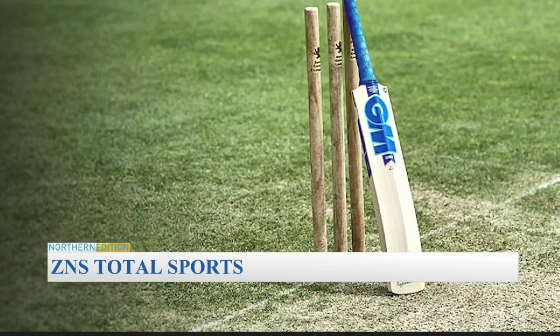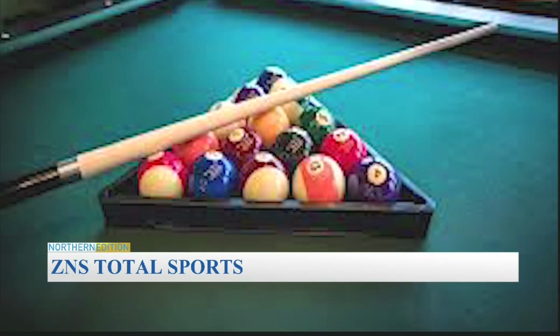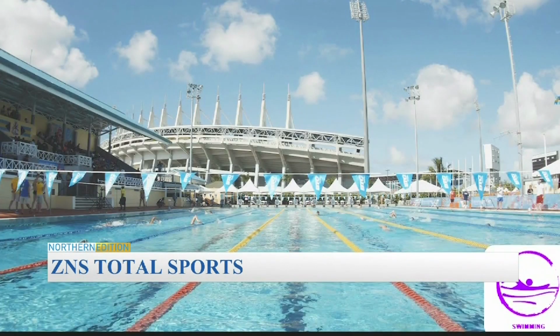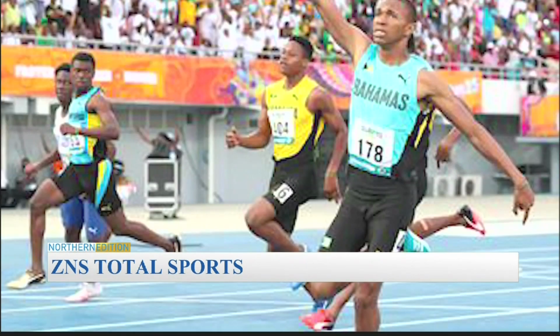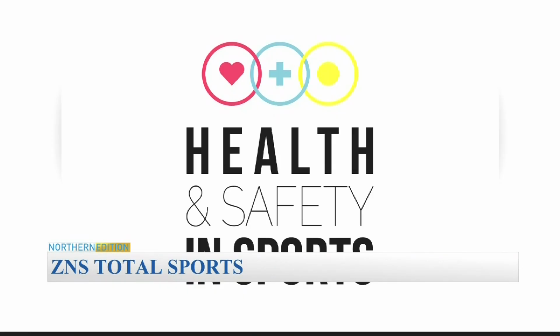But of course, we want to get my lead from my Minister of Health, which is Dr. Dowell, and from the PM. Now, some non-contact sports include cricket, tennis, golf, bowling, pool, darts, bodybuilding, swimming, gymnastics, track and field, bicycle race, and volleyball. He says federations should submit their safety measures for approval.